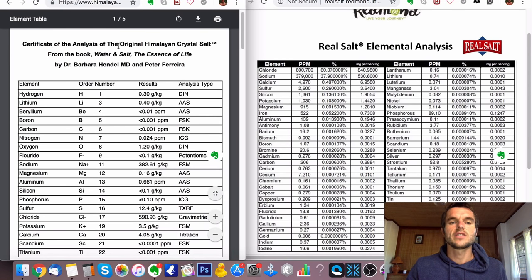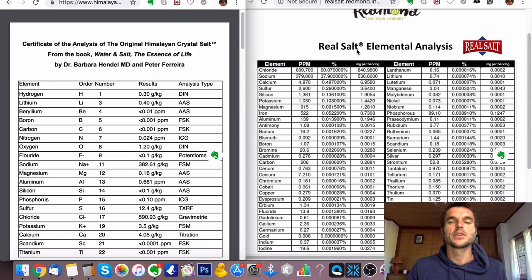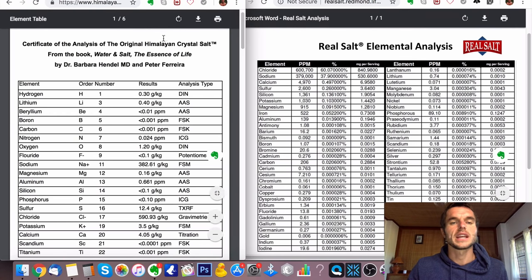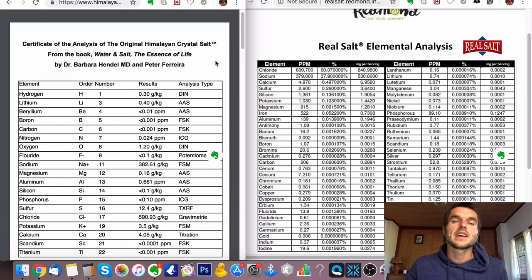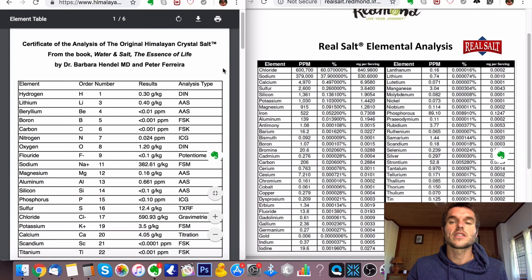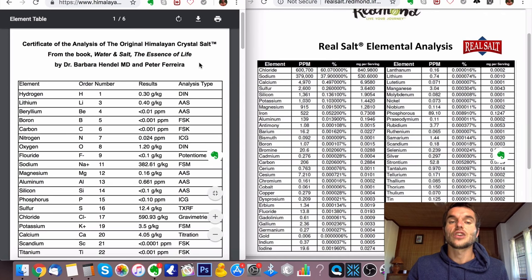So here's the certificate of analysis of the original Himalayan crystal salt and the elemental analysis for Redmond's real salt. When you research both of these salts, you'll find the Redmond sea salt has around 90 plus different elements contained within it, and the pink salt has around 84 plus. This is why a lot of people say Himalayan salt is the best, because it has way more than other salts out there. But it doesn't mean that the extra ones not in the Redmond sea salt make it better, because it contains a lot of elements that you don't want in your salt, because it's then going into your body.